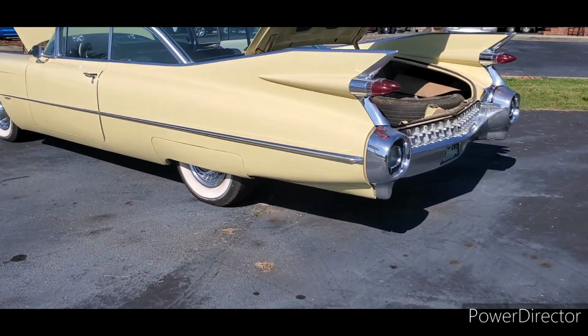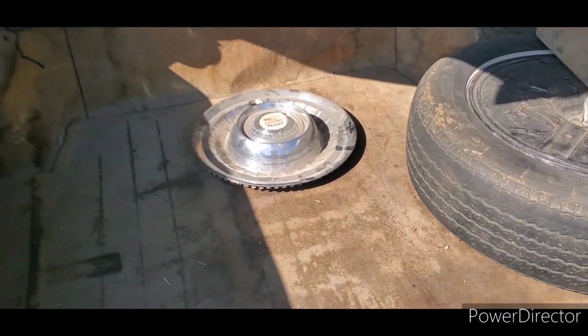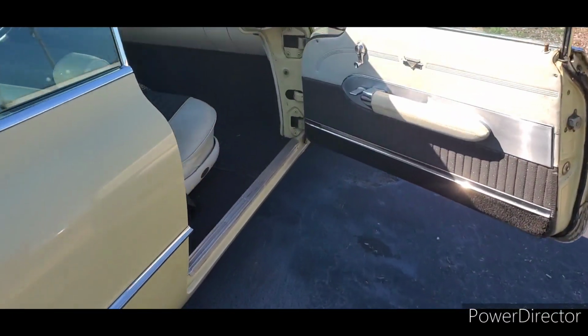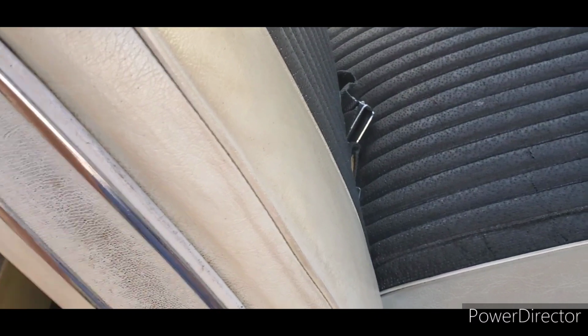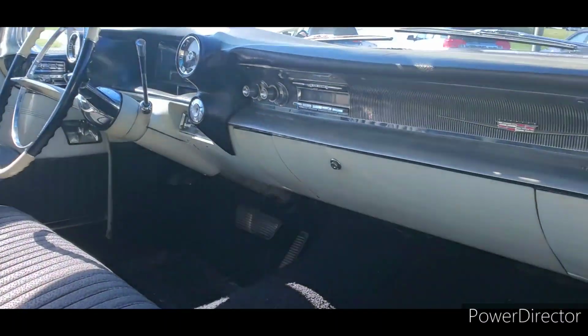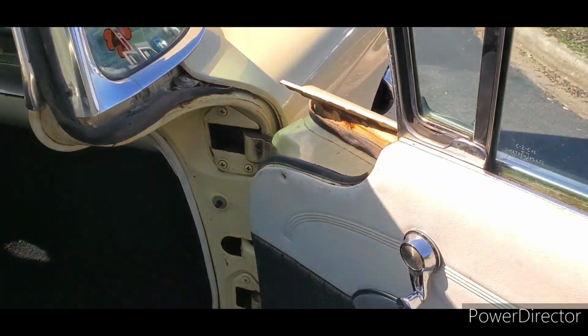Just give you another little walk around of the car. Here's the inside, the trunk. The rust is mainly in this area over here, but I'm not really concerned about all of that. The door panels could use a good cleaning for sure. It's like it's had new carpet. Ugly plastic could be lost on the seat. Probably could use a headliner. Again, it's an original, unmolested car.